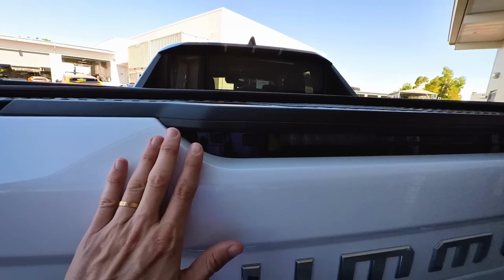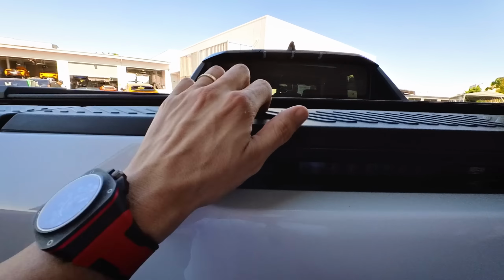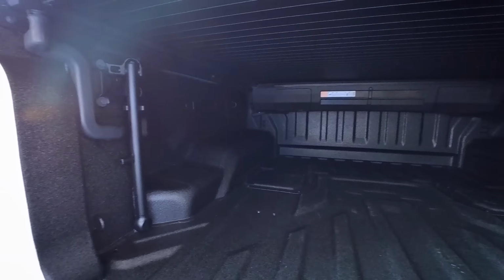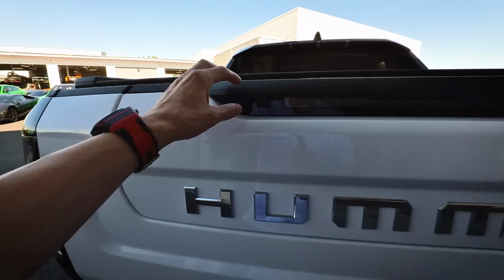So if you guys are looking at this, you see there's two buttons right here. It's pretty simple. Big one opens the big trunk. And as you can tell, that's just a simple, regular trunk. But I'm gonna close it. It's heavy, but it's not as heavy as you would think.